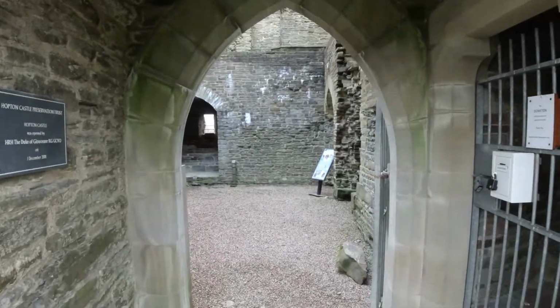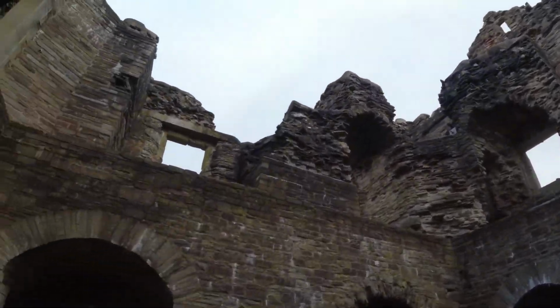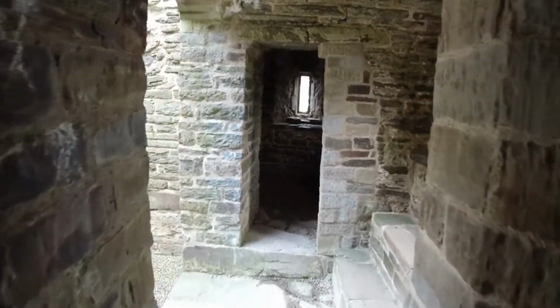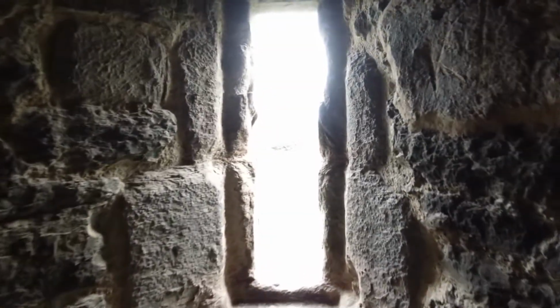Admission was free, as was this very detailed leaflet giving you lots of information about the history of the castle, much of which I have used to tell you about in the next couple of minutes. First of all, I should say that it's not actually a castle at all. It's technically a medieval tower house, which was built in the early 1300s on the site of a former Norman Motte and Bailey castle.